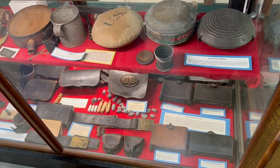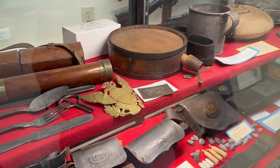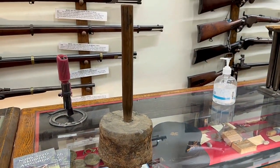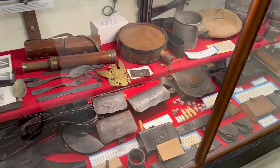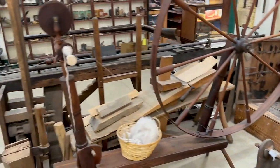Dad, look at the canteen. That's a wooden canteen. Have you ever seen a wooden canteen? Here's a harpsichord. I'm not actually grabbing this stuff, we'll talk about that later. But look, there's an actual cartridge box. I've just seen pictures, and they sell modern kits. That's an original from the war.